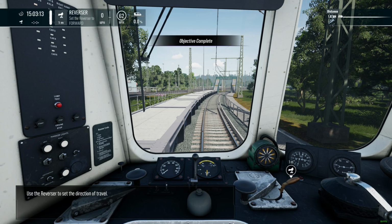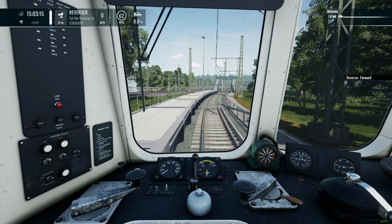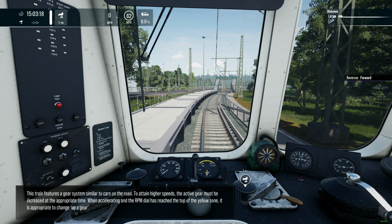Use the reverser to set the direction of travel. This train features a gear system similar to cars on the road. To attain higher speeds, the active gear must be increased at the appropriate time. When accelerating and the RPM dial has reached the top of the yellow zone, it is appropriate to change upper gear.